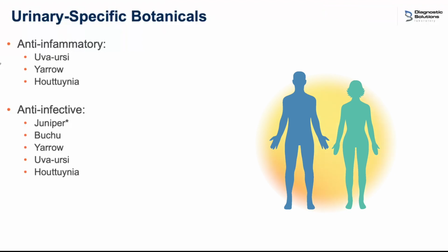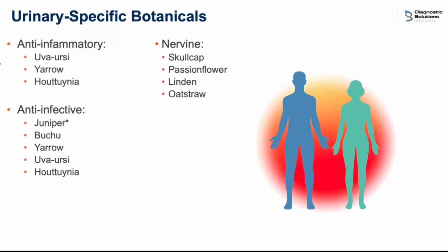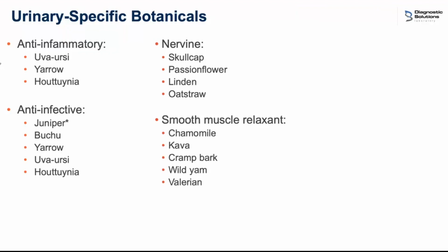Now, nervines can help to calm the sympathetic nervous system, and this in turn can have action on smooth muscle relaxation. Many nervines can also act as carminatives, which can help regulate smooth muscle contractions. Next, we have our smooth muscle relaxants, and the ones I've listed here have urinary and pelvic organ specificity. They're really lovely botanicals. These can be really helpful in any of your chronic urinary conditions, but especially in overactive bladder. And then demulcents are your soothing botanicals.